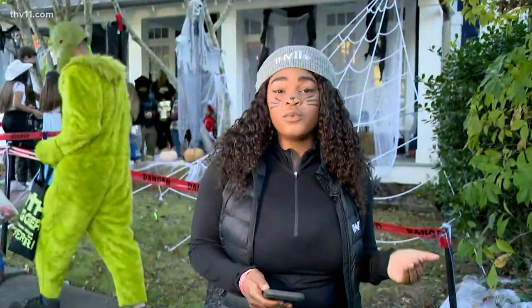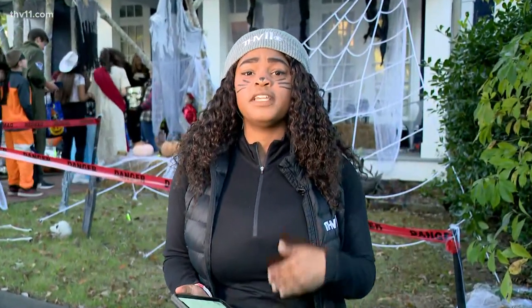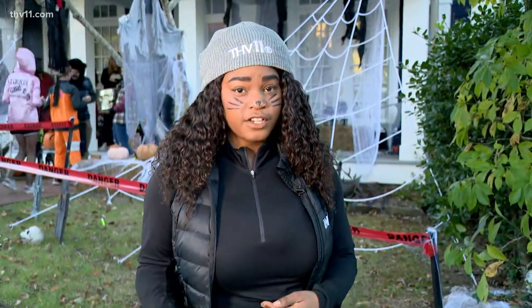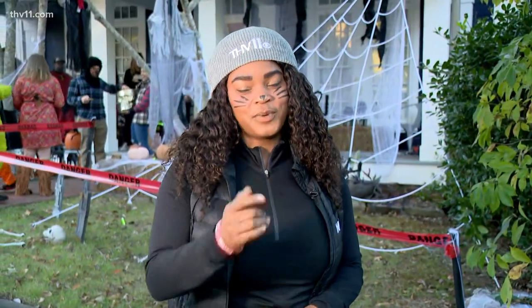But with Halloween, the spirit of Halloween comes safety, and that Little Rock mom decided that she wanted to be considerate to her neighbors who might be cautious about COVID, as well as people who might have kids with allergies. And so she decided to put her kids together for an idea, and this is what she decided to do.